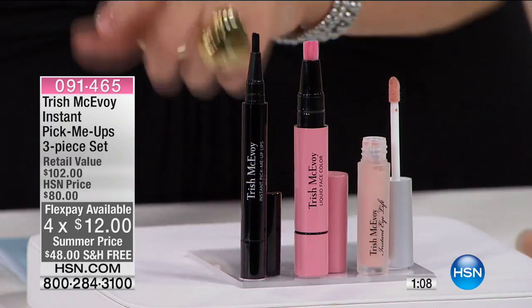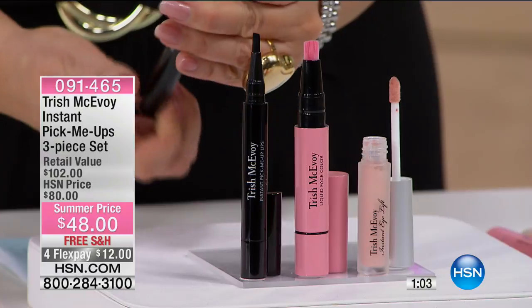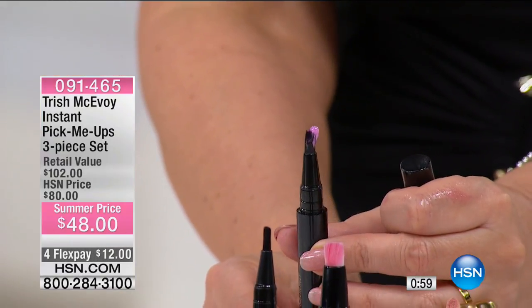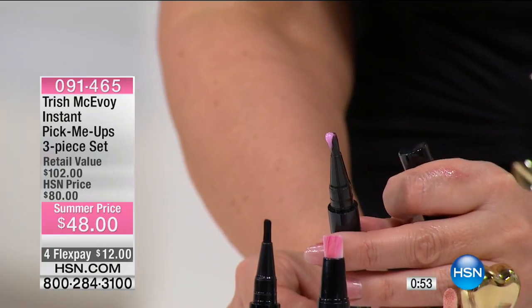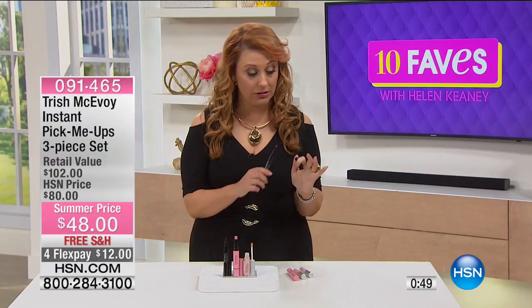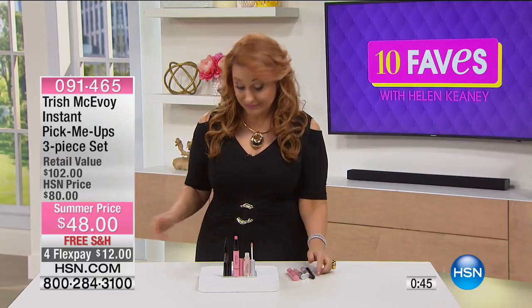So no matter what color lip you get, and I'm gonna turn it right here so you can see it come out, you see how it has a little bit of pink there and shimmer? You could do it plain. You can do it over anything else. It is just that perfect amount of shimmer. And then you're getting all three of them for $48, not $80. So it's not quite half off, but almost half price today.